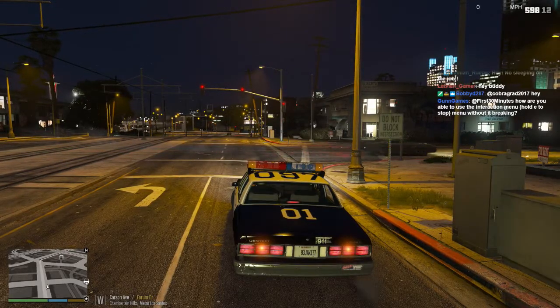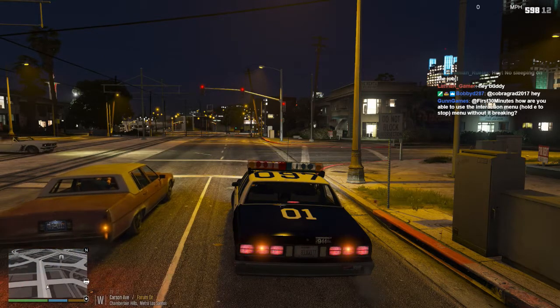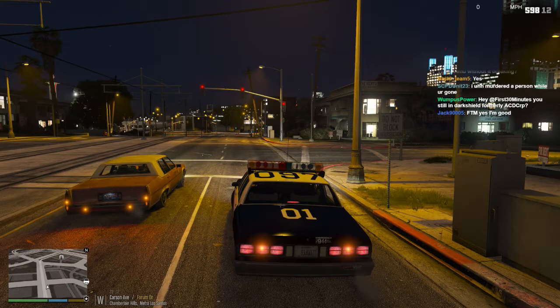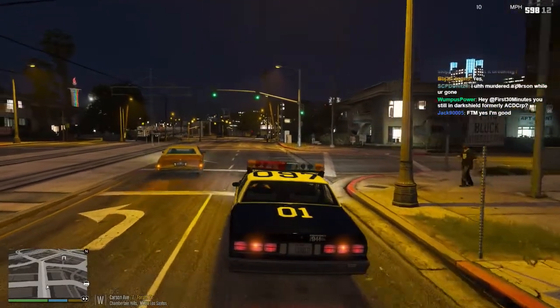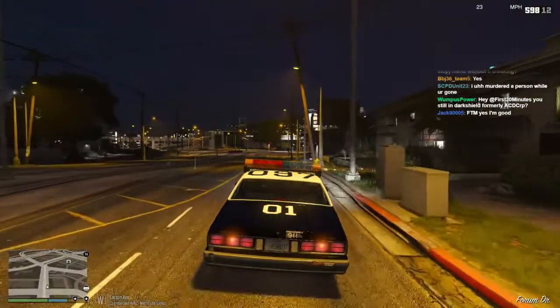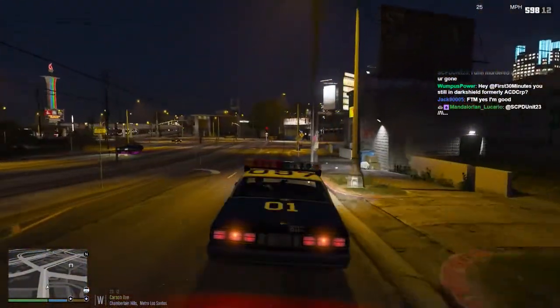How are you able to use the interaction menu without it breaking? I don't think I've ever had a problem with the interaction menu. Yeah, I'm in Dark Shield. I have not completed my training yet, so I can't patrol. But yes, to answer your question.